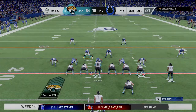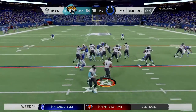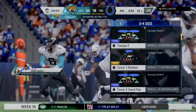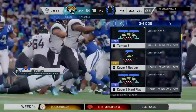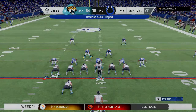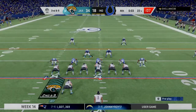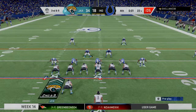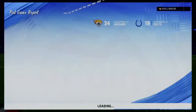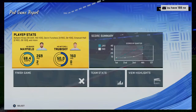Jaguars come to the line to start their next drive. And 3 timeouts remaining here defensively, but really not much reason to use them at this point as this one is all but over. If they use the timeouts here, it's strictly for show. We got a plane to catch. 1 yard brings up 2nd and 9 at the 22-yard line. Tonight's final score, Jaguars 34, Colts 18.